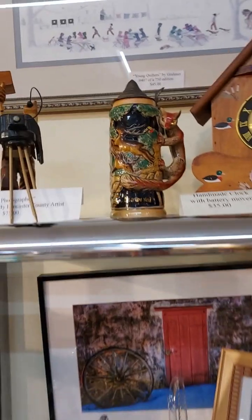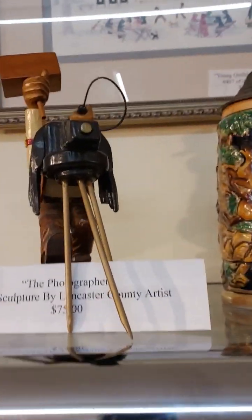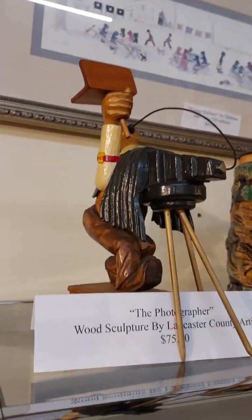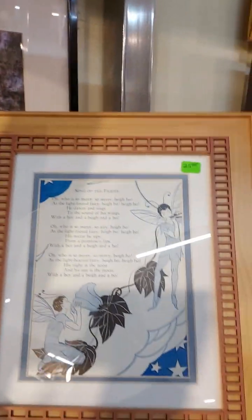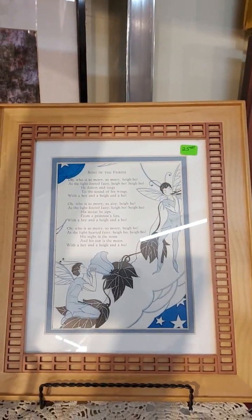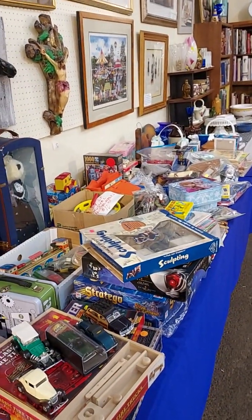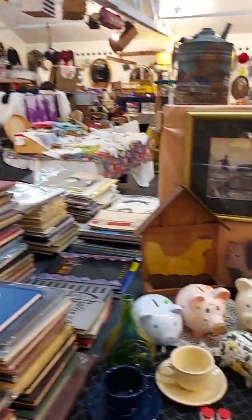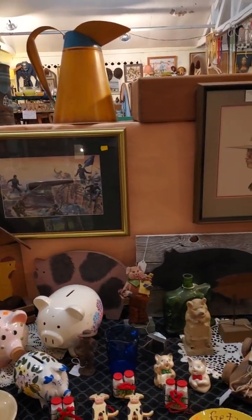There's another Stein. This is the photographer. This is a nice wood carving. Surprised that's still here. Here's another one of my fairy tale prints. I think it's time to straighten up the toys, but when you have kids rooting through, that's going to happen. And here's some table. Probably going to redo this one this week.